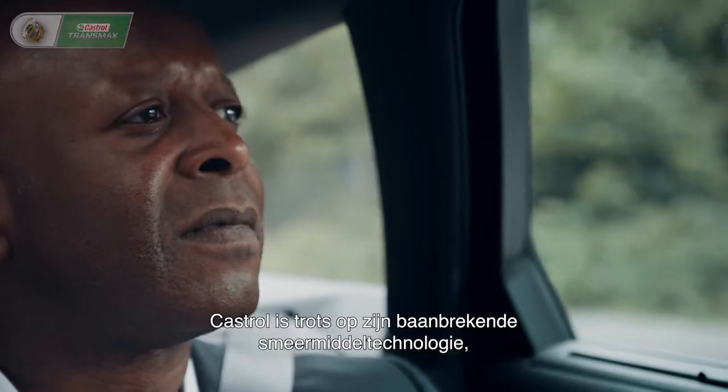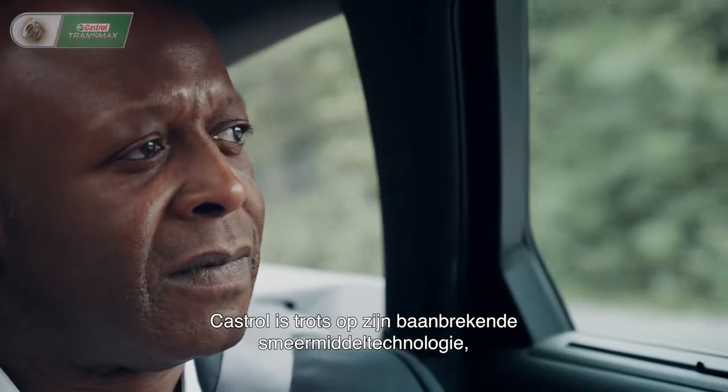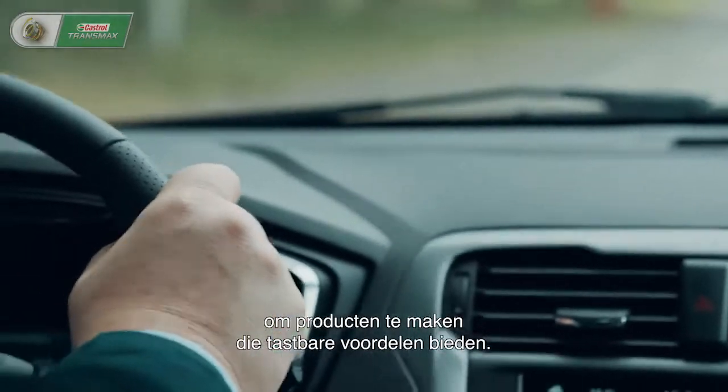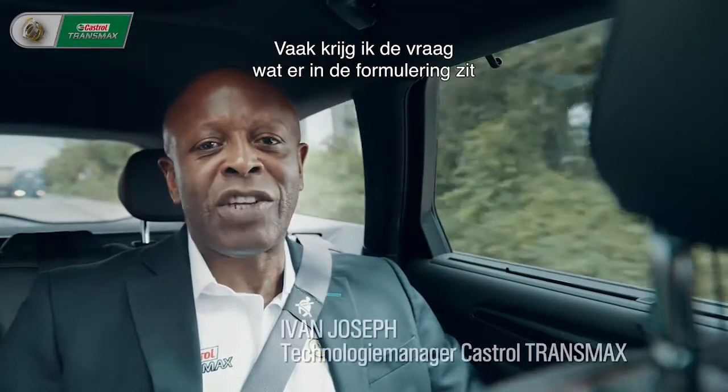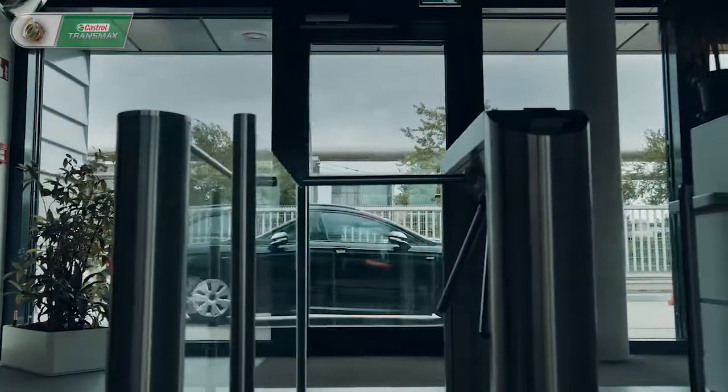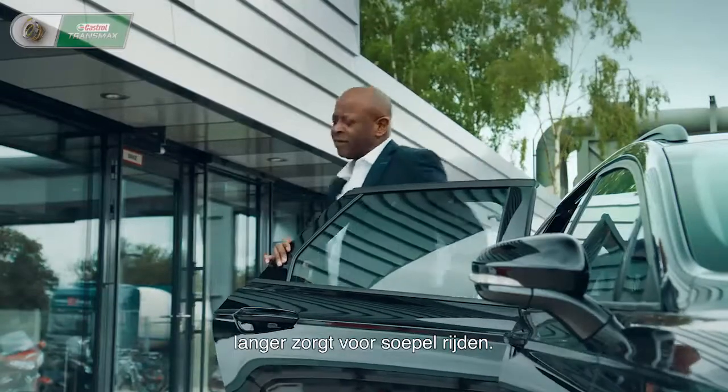Castrol pride themselves on their pioneering lubricant technology. And when it comes to transmission fluids, they go the extra mile to offer products that deliver tangible benefits. I'm often asked, what's in the formulation that enables Castrol Transmax with smooth drive technology to deliver a smoother drive for longer?